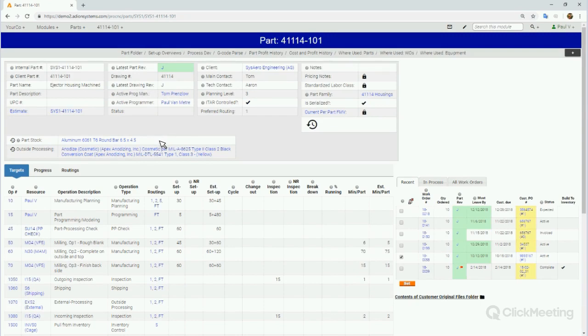Yeah, different levels of access and cost for different users. ProShop has 3 different types of user seats. We have A-level seats, which are our shop users, B-level seats, which are our office users, people like estimators, purchasing, planning, that type of role. And then we have an administrator level. And they do have different costs for subscription or purchase.